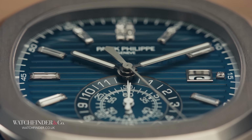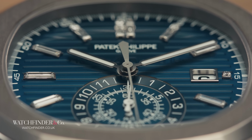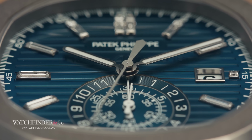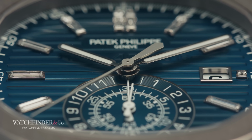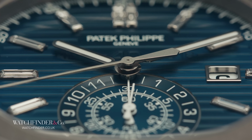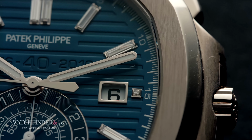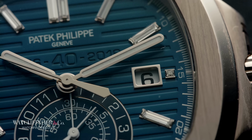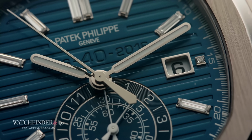So, the 5976 doesn't just get the uniquely proportioned white gold case and bracelet, it also gets a brand spanking new dial too. Makes sense, as the one from the 5980 would just be way too small. The whole 5980 is basically the same size as the 5976's dial. But Patek Philippe didn't just stick the 5980 in the photocopier and up the size by 25%. This is a special watch, and special watches get special dials.